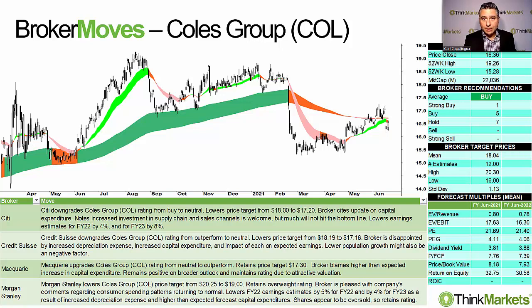They were pleased with the company's comments regarding normalisation in consumer spending patterns, indicating that the disruption they had through COVID is temporary and not structural or more likely to be longer lasting. They did lower their FY22 earnings estimates by 5% and by 4% for FY23 as a result of the increased depreciation and expense charges. The shares appear to be oversold, according to Morgan Stanley, so they retain that overweight rating.